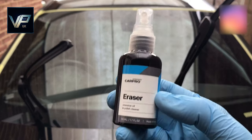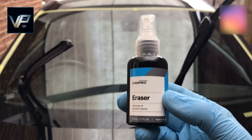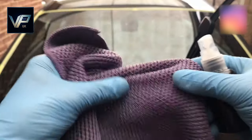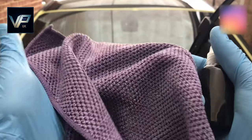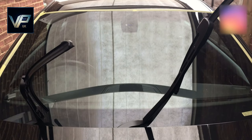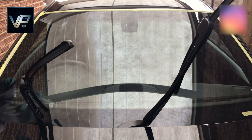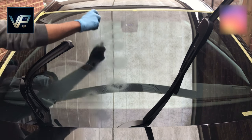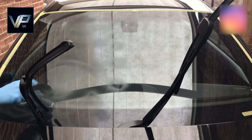So now what we want to do is give the glass the best clean as possible using the Eraser, which is the degreaser IPA cleaner from the CarPro kit. You want to try and clean off all the polishing oils that might be left behind by the cerium glass polish. And as you can see, we're not going to use a microfiber towel anymore, but we're going to use a waffle towel because that will actually clean a lot better and make sure there's no linting from the microfiber towel.